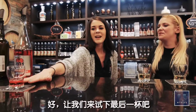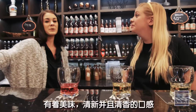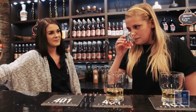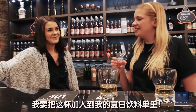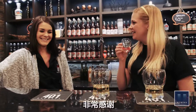And what is our last one? Lastly, our cranberry apple, perfect for the summer, especially on the deck. It's a beautiful, refreshing, light, but very crisp drink. Amazing. Okay, let's try this one out. Very crisp, light. I like it. It's definitely a summer drink. I could definitely see myself drinking this on a patio this summer. This is amazing. Thank you so much, Brooke.